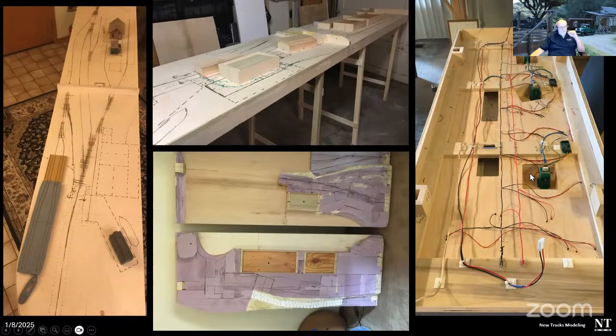The other thing I did was I decided that I wanted the buildings to be removable. So when I built the module, I actually built in boxes that you can see here that have in them a piece of plywood that was pre-cut, and then I built the box around the plywood so that I could drop in the buildings and take them off.